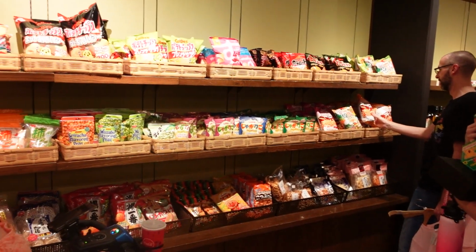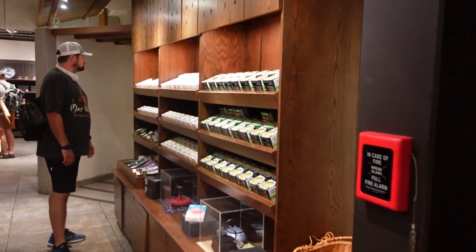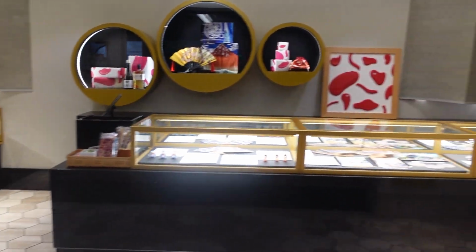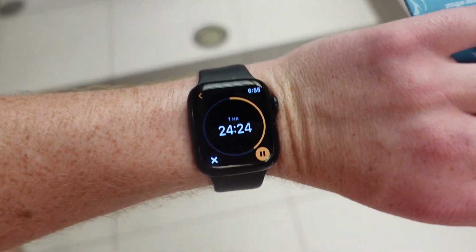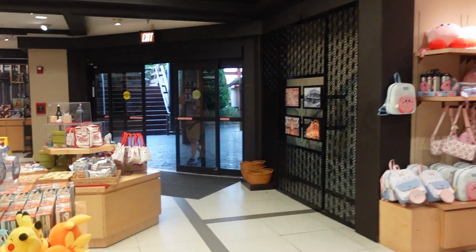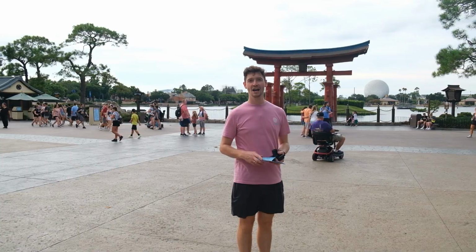All the snacks here, better than World Showcase booths, just gotta say. Ooh, well that area of the store feels new. I don't think I've ever seen this. It's so gorgeous too. Okay, exiting the Japanese gift shop. I'm worried about us. Okay, all done with Japan. Let's head on over to the American Adventure.